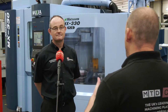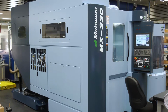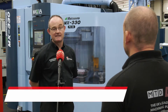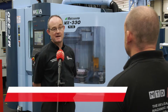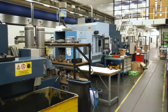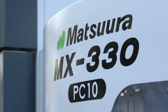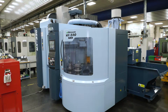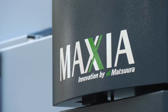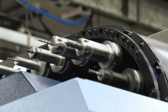Jon, can you walk me through the purchase of this new MX330 from Matsuura? Buying the Matsuura was just a natural progression for Shearline. We're already a user of Matsuura machines. We have 9 other Matsuura machines. At this factory we have some 25Vs, and buying this MX330 behind me was a natural progression because the machine is offering us so much better rigidity, along with all of the other advantages that Matsuura bring, such as longevity, multiple tools, which makes setup so much more easy.